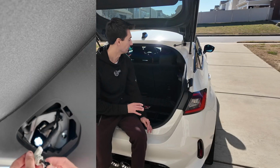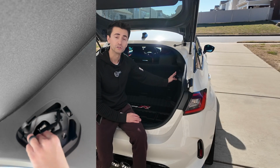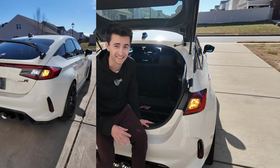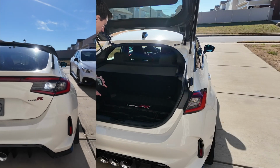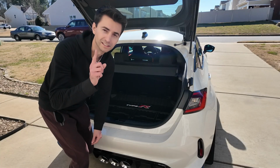And on my car, I've even went a bit further, and I have an LED light for the cargo light, which is really nice at night. This car has a huge trunk, and when this is closed at night or anything, it just lights up so much with one little LED.